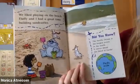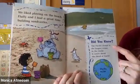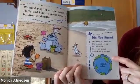We liked playing on the beach. Fluffy and I had a great time building sandcastles. Did you know the Pacific Ocean is the largest ocean in the world? It covers about 1/3 of our Earth.